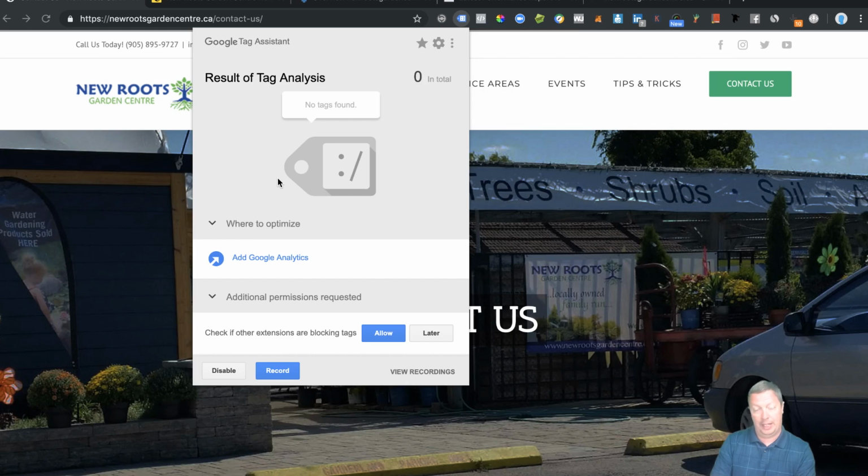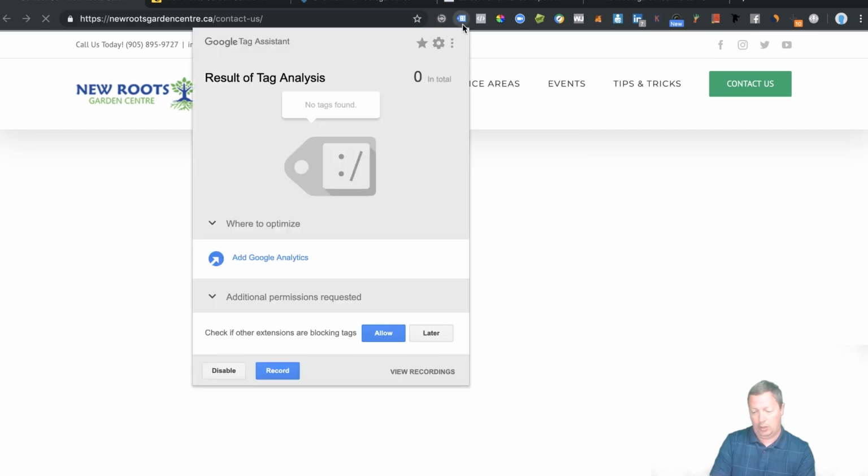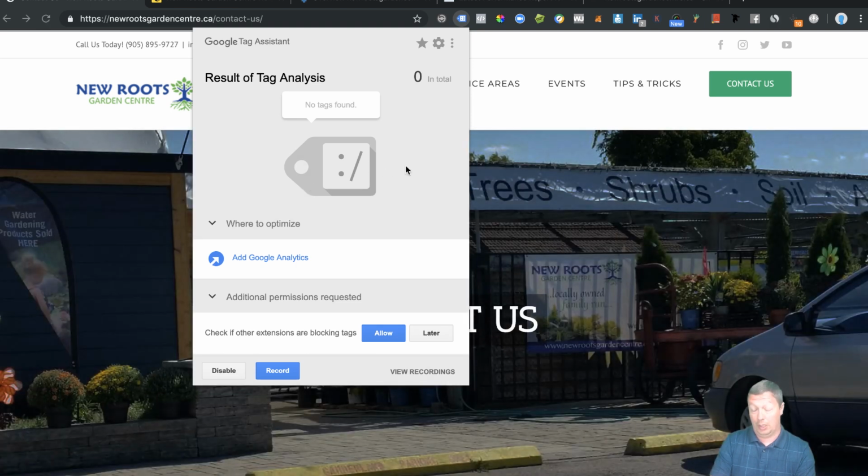On Google Chrome, I have the Google Tag Assistant Chrome extension installed and enabled. If I reload this page and click on it, it shows there is no Google Analytics on your website. Google Analytics is by far the most common analytics for websites, which shows you how many people are coming to your site, which page they were on, what your bounce rate is, all that good stuff. It does not appear to have that installed, so I would consider that, unless you're using some different kind of analytics that you're happy with, then disregard that. But normally we would use Google Analytics.